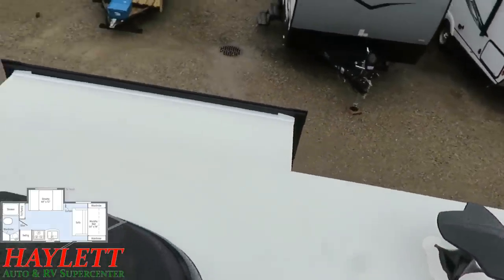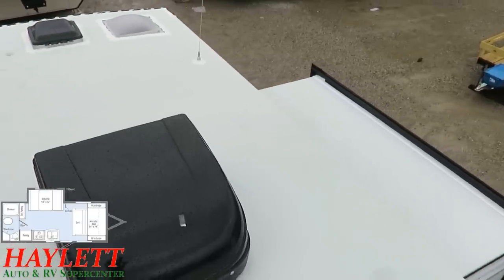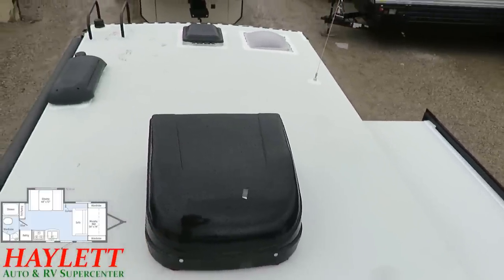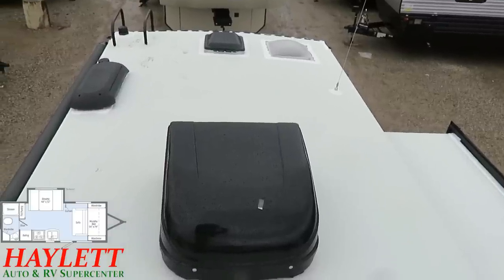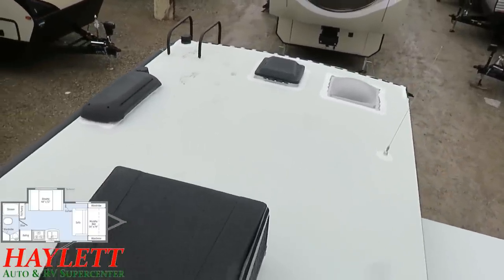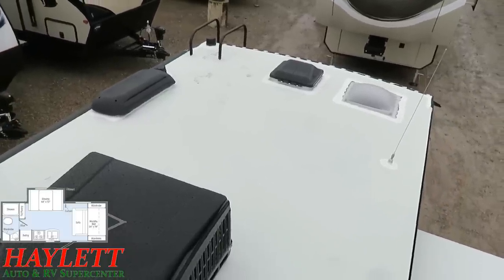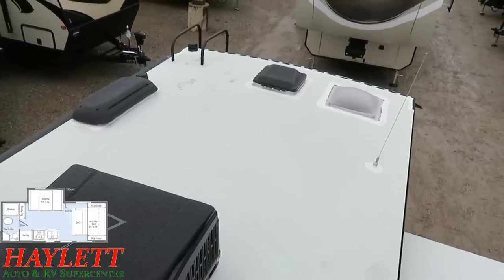Also, other than the galvanized steel roof trusses, we have an all aluminum skeleton otherwise. Sidewalls, front, rear wall, floor, all of that is an all aluminum skeleton. There is a 5/8 tongue and groove plywood floor decking, which is a nicer, higher grade, superior material as well.